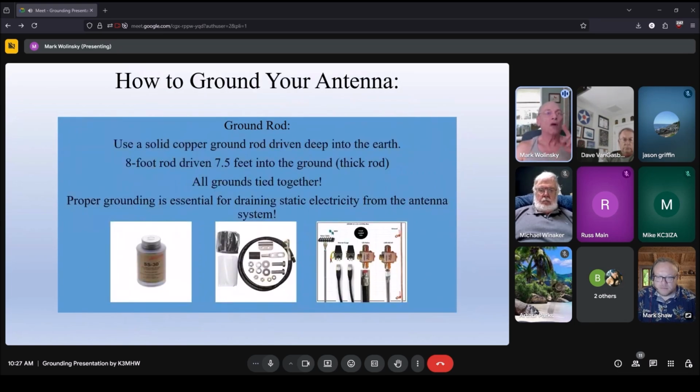So the ground rod's in the ground 7.5 feet in my case. This middle picture is the kit for grounding of the coax. The left picture is, again, the picture of the copper that I use to make sure there's no corrosion where it's bolted and where I put a lug on the end of the cable. This right picture is actually how I have the box set up coming into my house. It's got 2 lightning arresters.